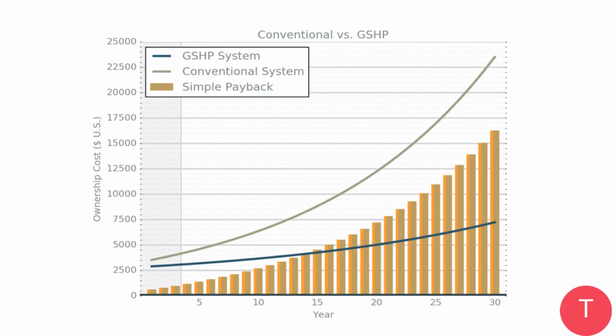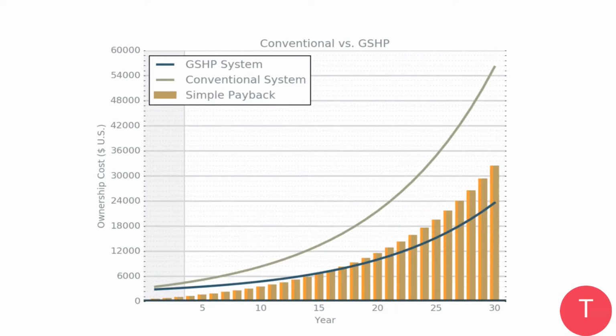To put things in perspective, this chart is calculated with a 6% increase in fuel costs. We have seen over a 15% increase in fuel costs just in 2022. If we extrapolate these savings with just a 10% increase year over year, the number gets astronomical, and the long-term benefits of geothermal heating systems get very real.